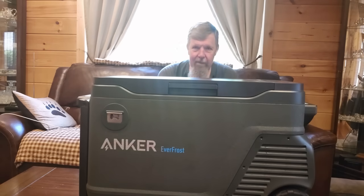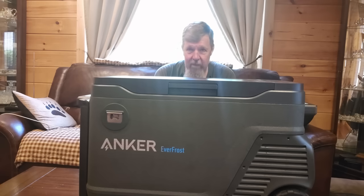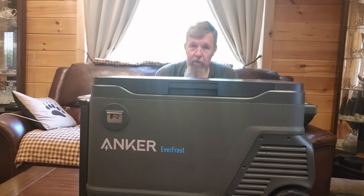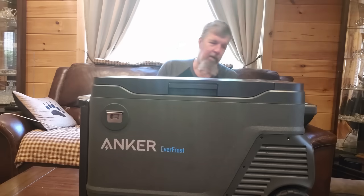I want to give you some of the benefits of this one so you can add this to the things to think of. Like most everything else, this is chargeable by AC. You can plug it into the car cigarette lighter. So if you're going to grandma's house and you want to keep something cold, you can plug it in the car, stick it in the back of the SUV or in the back seat, plug it in, and keep everything cold on the road trip. Powered by solar as well. This will take up to 100 watts of solar input.